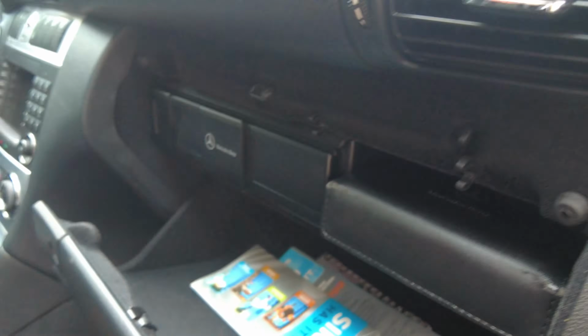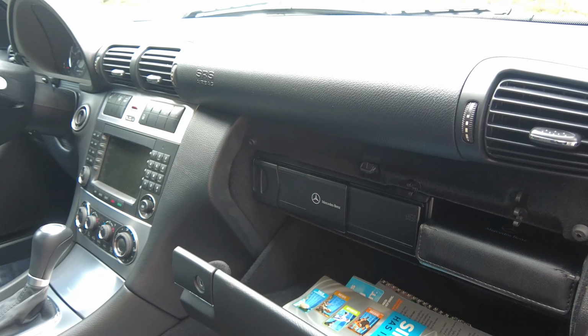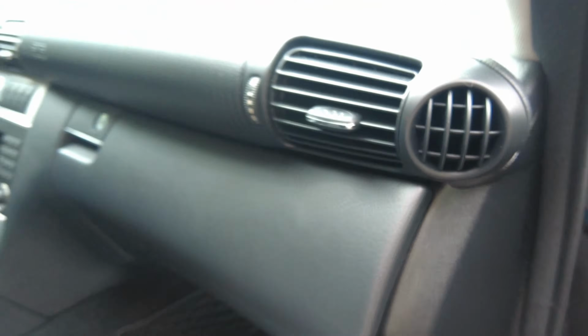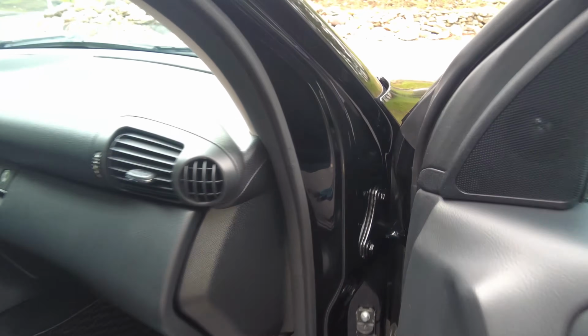And of course, I believe this is the CD changer in here, because this does have the 6-disc CD changer as part of the premium package, as well as the rear electric blind, which I'll show you how that works once I'm in the driver's seat. And it has the rain sensor as well.